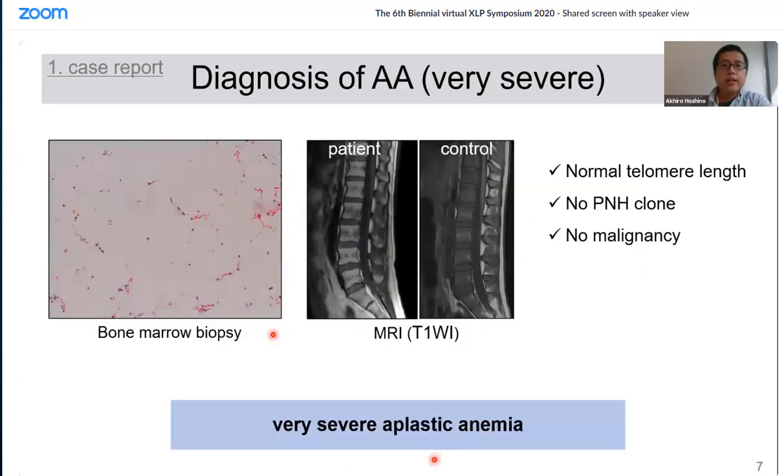Bone marrow aspiration and biopsy revealed fatty marrow with few cellular elements and no evidence of malignancy or hemophagocytosis. Fatty marrow was confirmed by an MRI. After excluding other causes of pancytopenia such as telomere disease, PNH, and malignancy, the patient was diagnosed with very severe aplastic anemia.